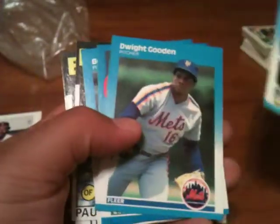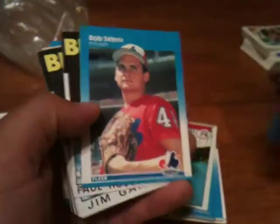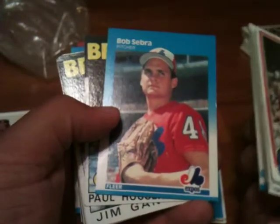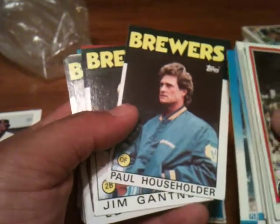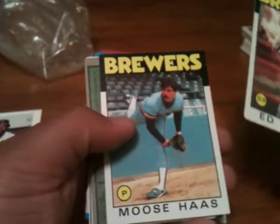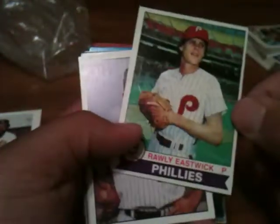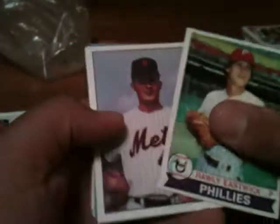87 Fleer Lonnie Smith. 87 Fleer Dwight Gooden. 87 Fleer John Franco and Fernando Valenzuela. 87 Fleer Bob Sebra. 86 Topps Paul Householder. 86 Topps Jim Gantner. 86 Topps Ed Romero. 86 Topps Moose Haas. 79 Topps Raleigh Eastwick.